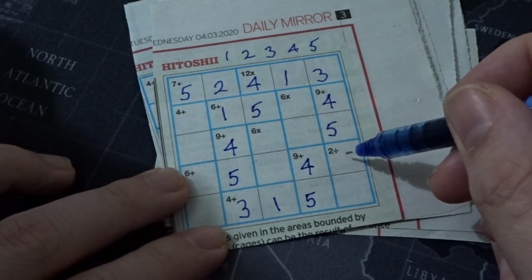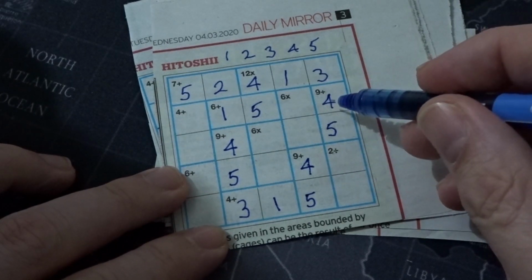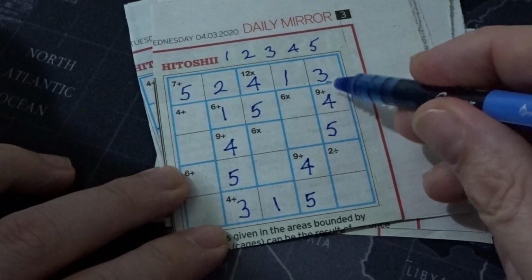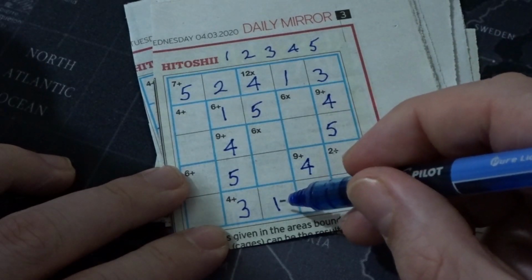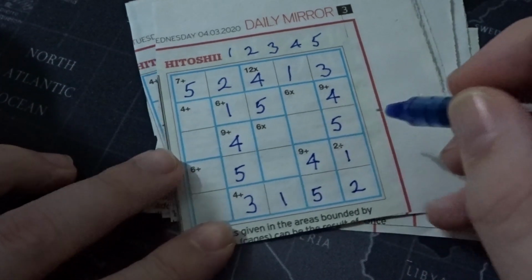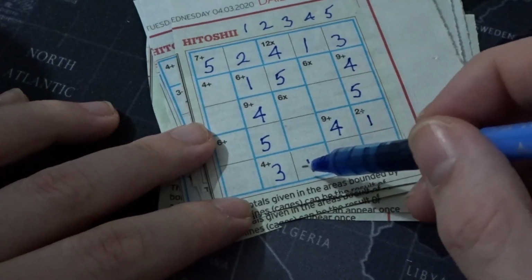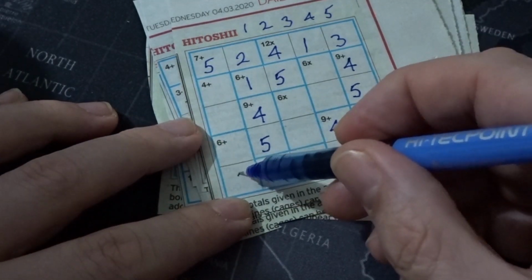Now, as I said, these 2 divided by 2, so that's going to be 1 and 2. Because it's already the 4 in this column. We know this isn't 1, because it's already a 1 in this row. So that's 1, and that's 2. This bottom row has 1, 2, 3 and 5, so this has to be a 4.